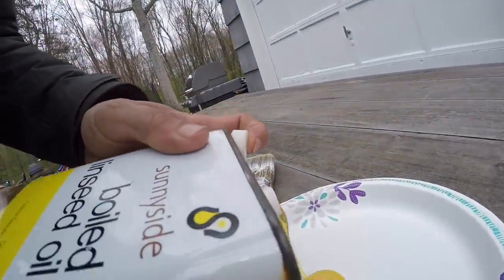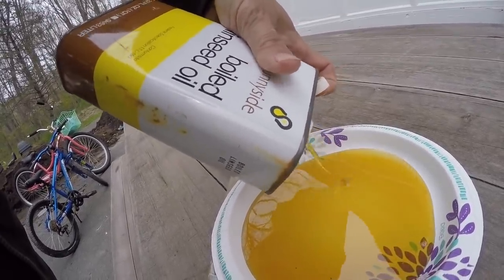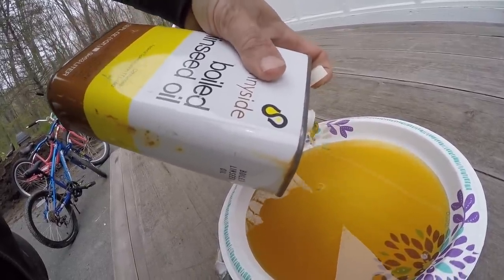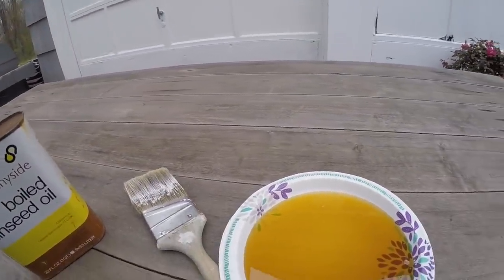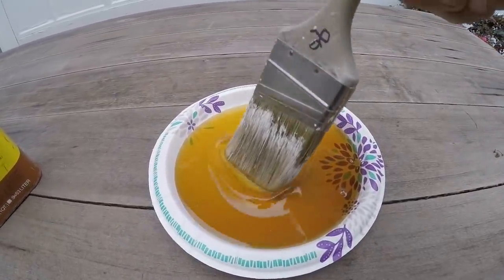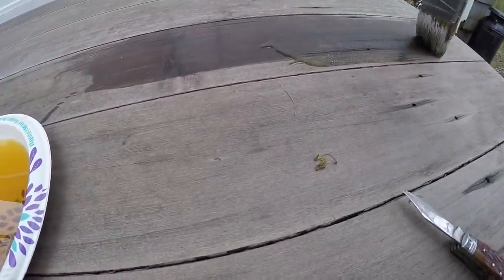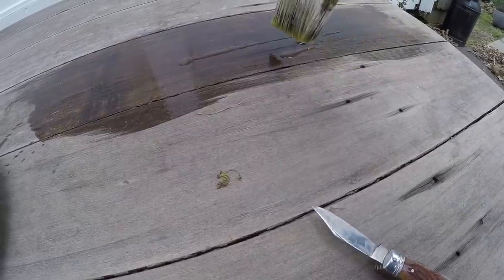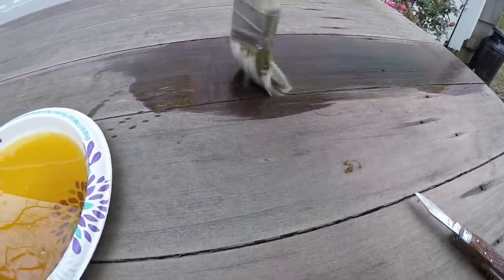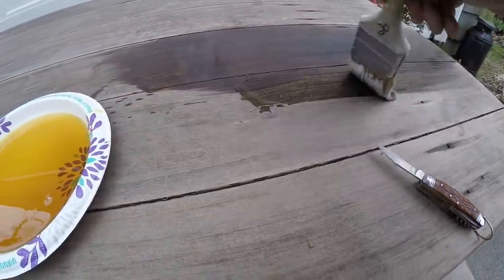So basically I'm just going to pour a little bit of the boiled linseed oil into this plate. Get enough to put a decent coating on the table. Should help it for the whole season. I do this maybe once in the spring and once in the fall for most of the things that I leave wood out in. I've just been waiting for it to not be a super wet or rainy spring day. I'll do the whole table.